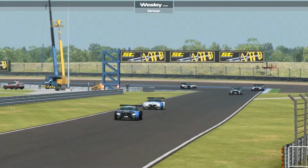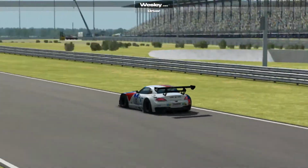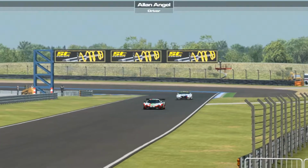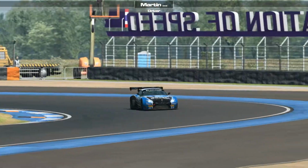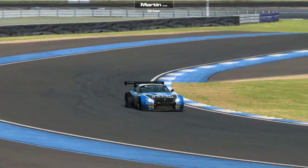Reimers and Minahan are still the last 2 point scorers for Golden Bolt Racing. All 3 Golden Bolts in the points. Top one is in 6th place. Alan Angel has gotten up past Jason Chittenden. So that is the last points in the Academy Cup. So it's important, despite it being a battle for 12th place.